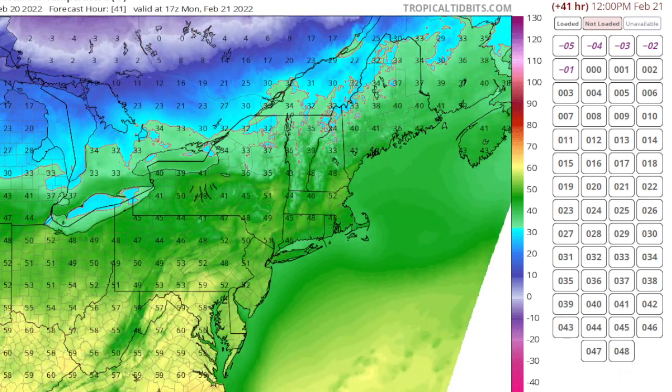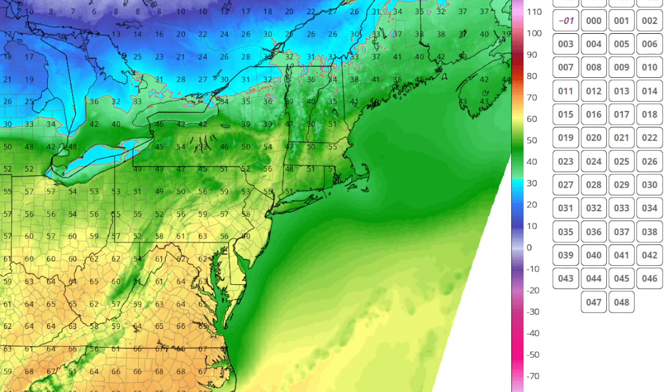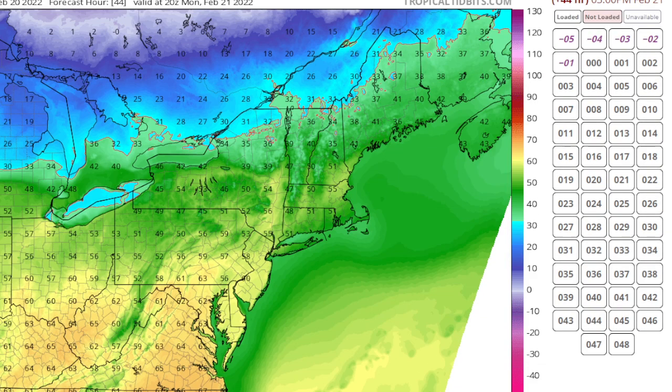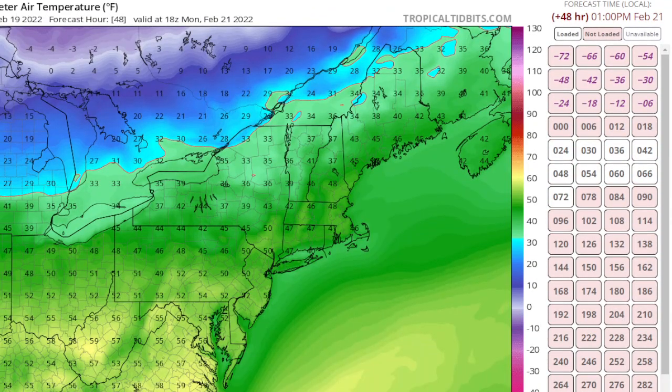And then for Monday, a much warmer day, much warmer. And a big difference between Long Island. Long Island could be only in the upper 40s, while New Jersey could be around 60. So it could be much warmer in New Jersey versus Long Island with that south wind. So let's go now to the GFS. And we'll take it a little further here as we go with the GFS.